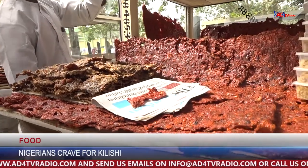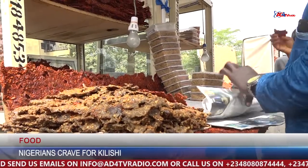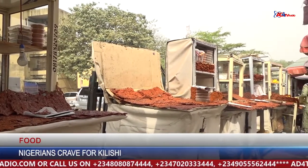To prepare Kilishi, we buy a cow, butcher it. After butchering, we remove the bones and fat totally, then use only the meat, which we slice, place on fire to dry. When it's dried, we mix it with ingredients like groundnuts, pepper, onions and seasoning, then roast it again. People buy Kilishi from the range of 1,000 to 50,000 naira because they enjoy it so much and often ask for my complimentary cards so they can send someone else to buy or return to buy it themselves.